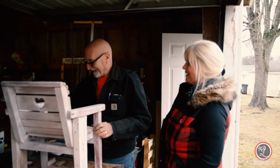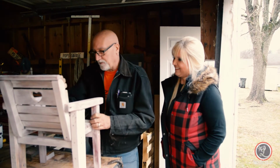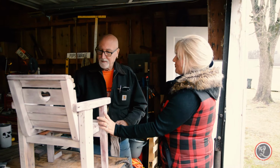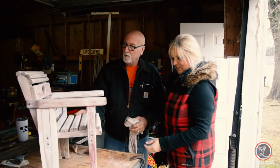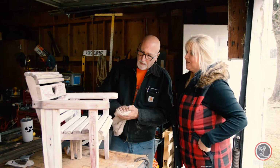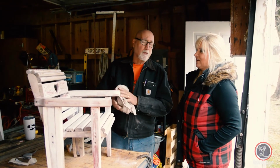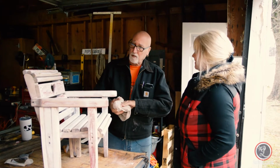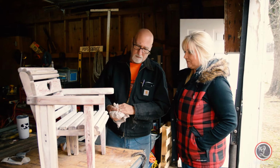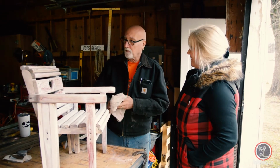Hey! What are you working on today? Well, I'm working on a little chair that, believe it or not, I found in the woods. No kidding. Yeah, it was found in the woods. It was a little rough around the edges, but we got it tightened up and we did a little whitewash on it, and now we're gonna sand it, distress it, and probably put a coat of clear on it. Okay. And hopefully somebody can put it to some use for a little boy or a little girl.